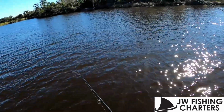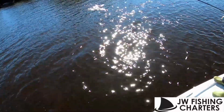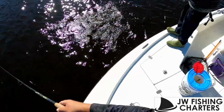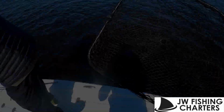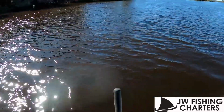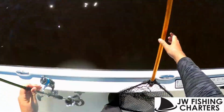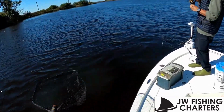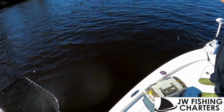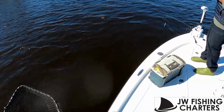There you go. That's a keeper trout. Try to flip them in fast. There you go. Nice trout. What do you have on there? Mud minnow. Second hit the water. Is it a snook or a red? I think it's a red. You think redfish? Yep. See, I was saying it's too shallow up on those rocks now, so that means they're out on these rocks. The tide's already gone out enough.